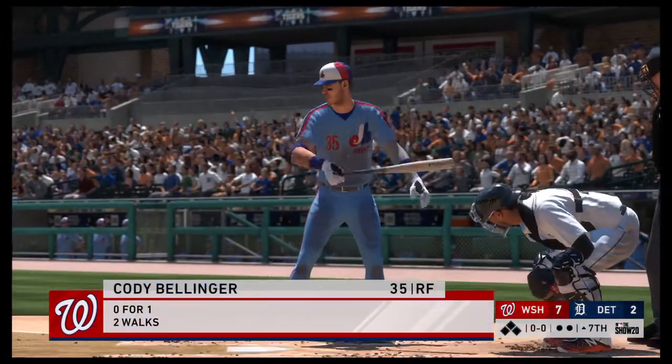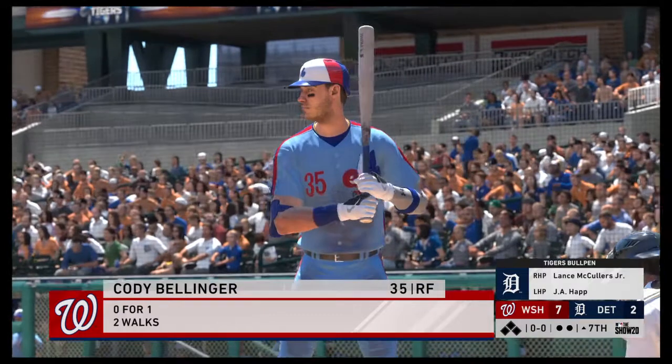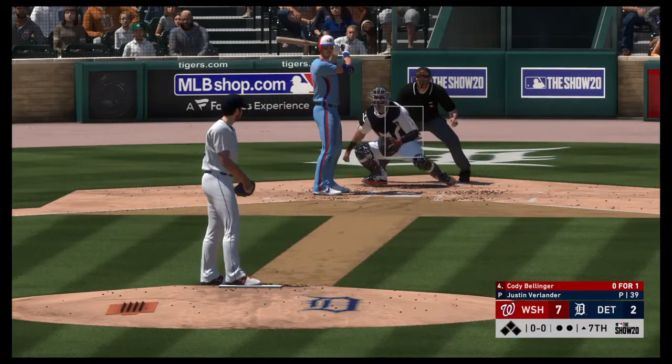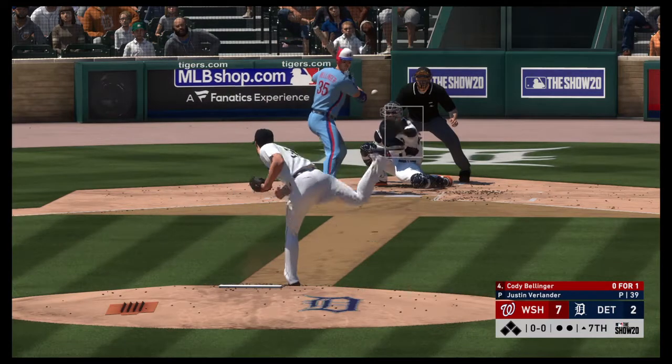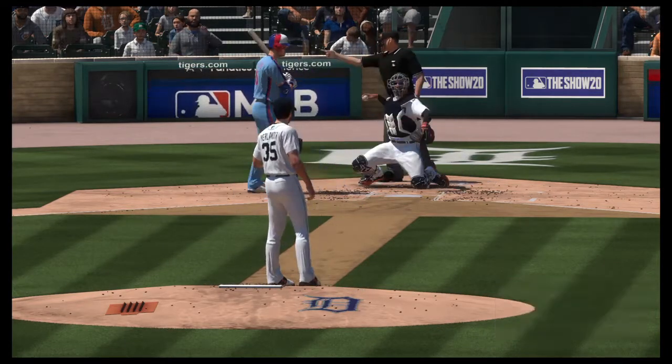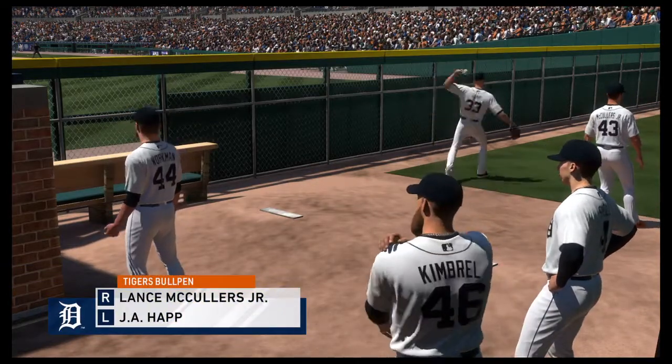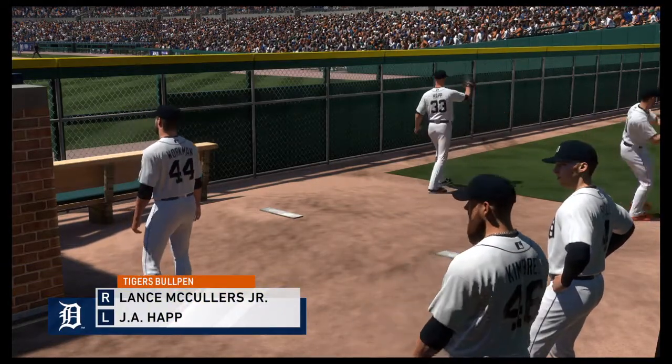Cody Bellinger at the plate now, leading off for Washington. The right fielder, Cody Bellinger. Infield shifted well to the right. Here's the first pitch, and boy, a high strike called there. That's not all that consistent, but it's strike 1. Yeah, we see a lefty and a right-hander start to loosen up in the bullpen.